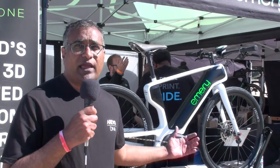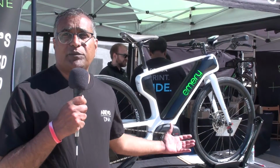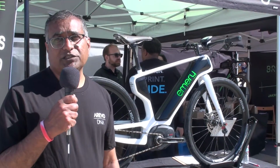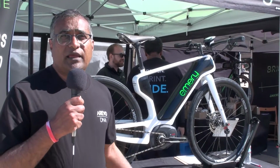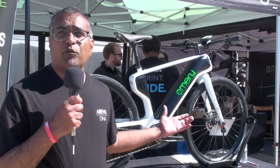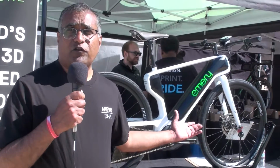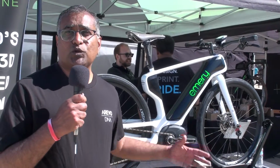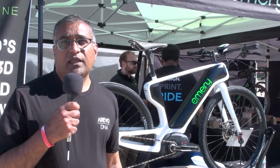And here what we have is a bicycle frame that is 3D printed with composite carbon fiber material. This is industry's first, and there are a lot of merits to this technology. This particular frame, from the design to a rideable bike, was done in a few days.